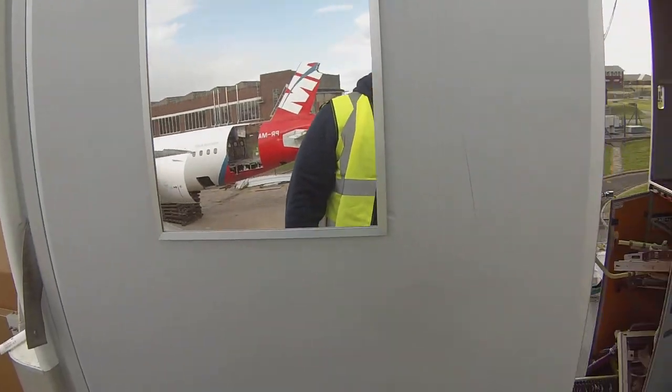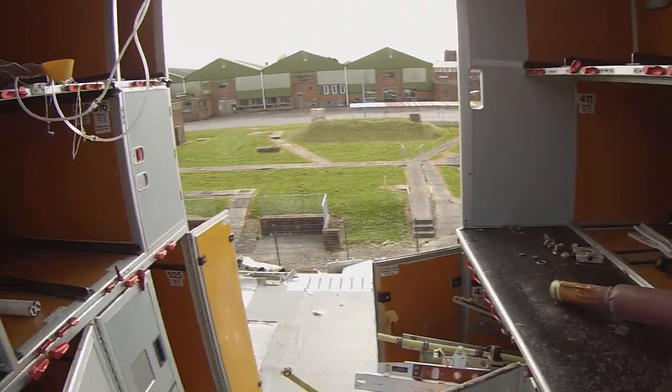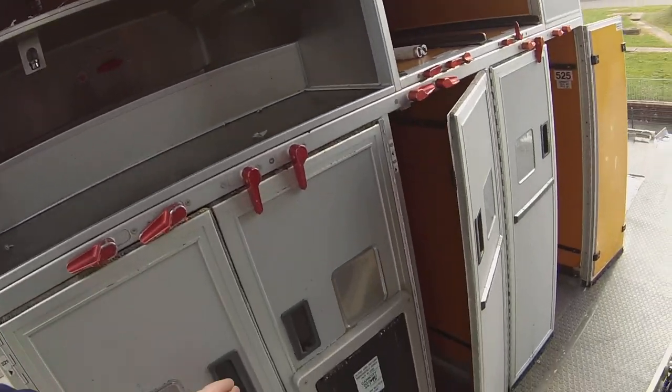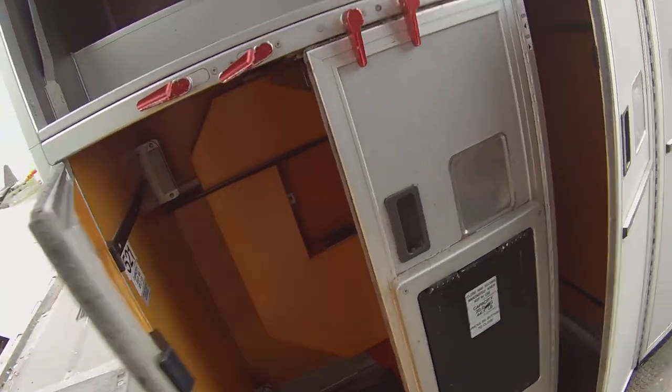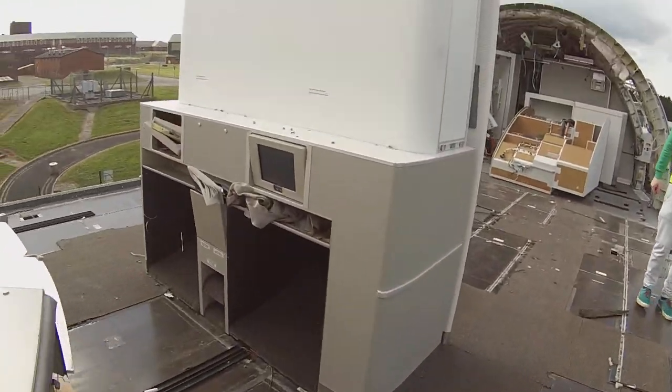Cheeky quick selfie. And this is where the cabinets would have been, the cooking stuff. We've prepared meals here, and you know, as you can see, fridges and still a TV over here.